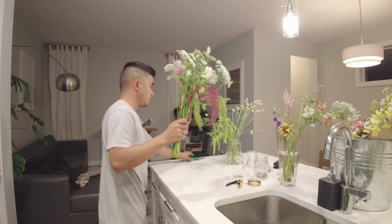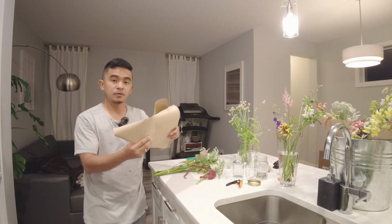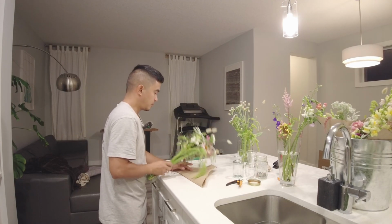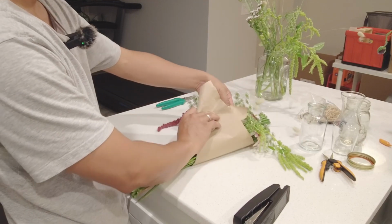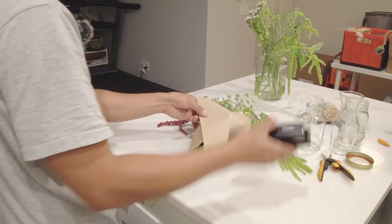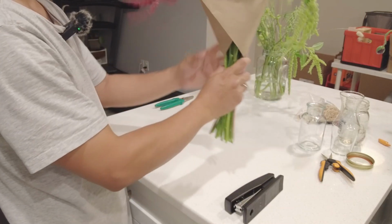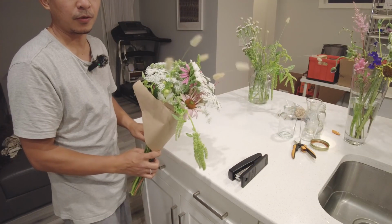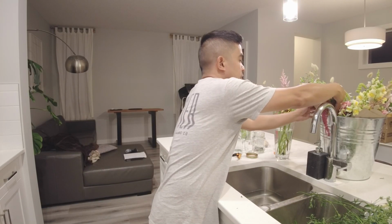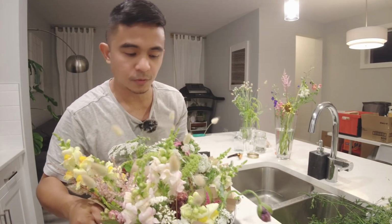And then for the wrapper, I have this pre-folded brown paper. On your triangle, just put it together like that, and we have a farmer's market bouquet. We have 4 farmer's market bouquets.